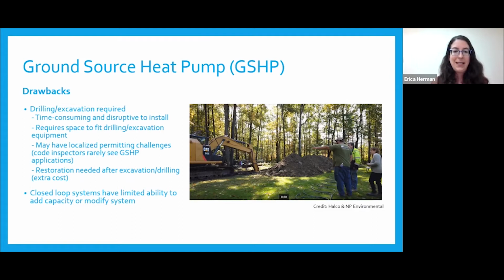There are two types of systems. You could do a horizontal system where they dig up a bunch of the ground and lay coolant lines about 6-ish feet down. Or if you don't have as much space or have other constraints, they bring in a well rig and do vertical holes down to lay the coolant lines. So those are just things to keep in mind. There's a little bit of disturbance, and usually restoration costs for that disturbance will have a bit of an extra cost, or you can get creative with how you deal with that.